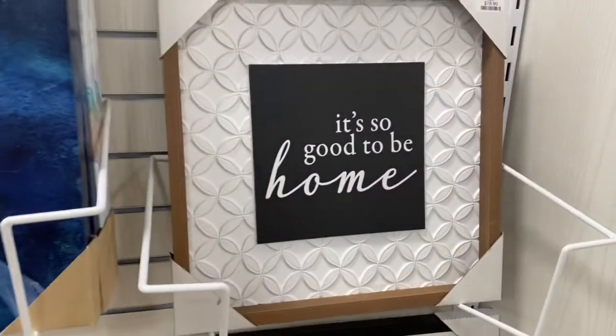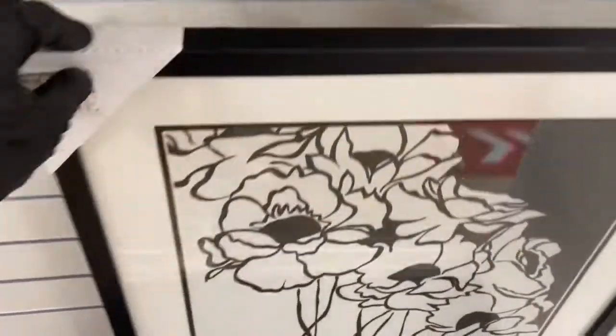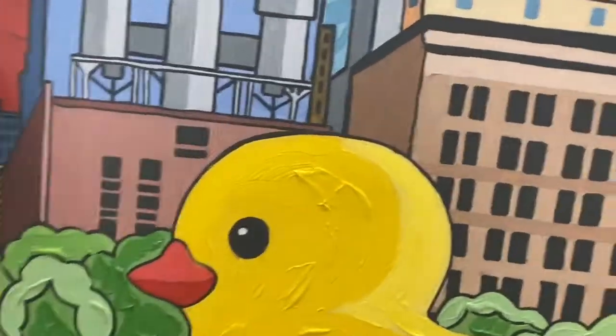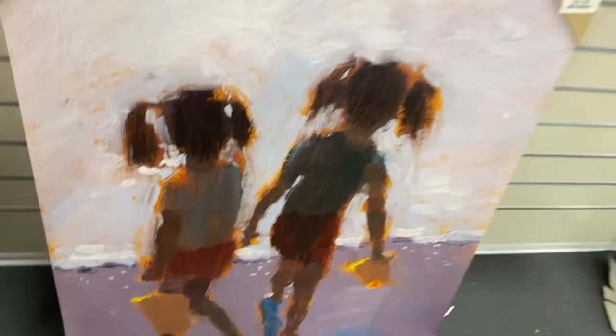Guys, I love this one. It's so good to be home. $19.99 for that one. Then you have $29.99 for that one. Look at this one, Pittsburgh. $19.99. There's something really cute about that one. Look at this. Isn't that a gorgeous painting, guys? That's $24.99. And I think all of these are the same. Two little girls holding hands.